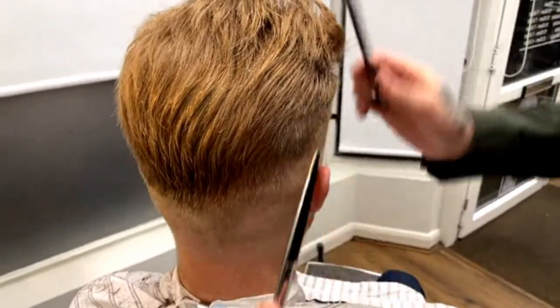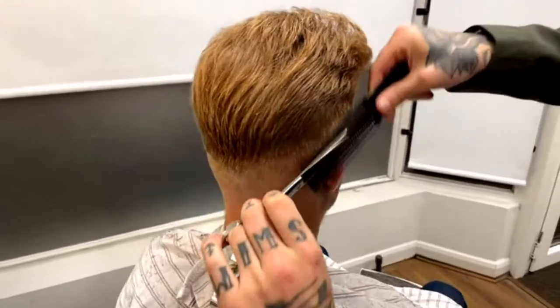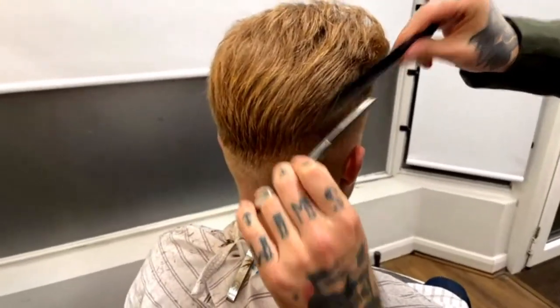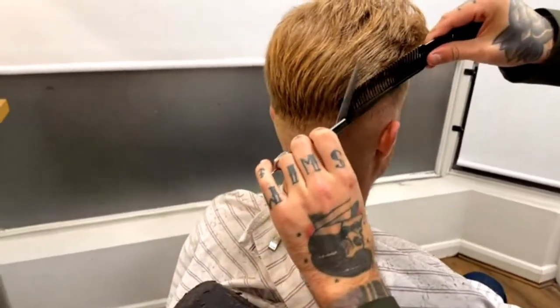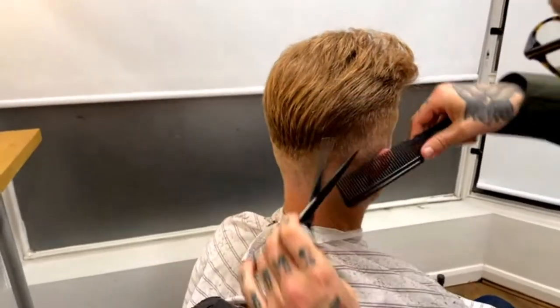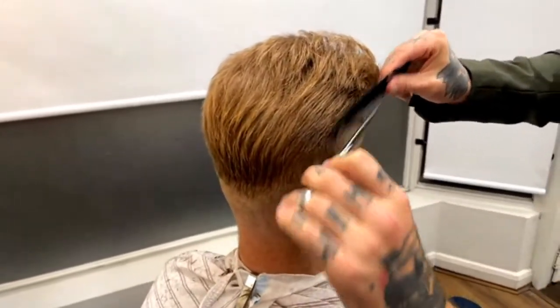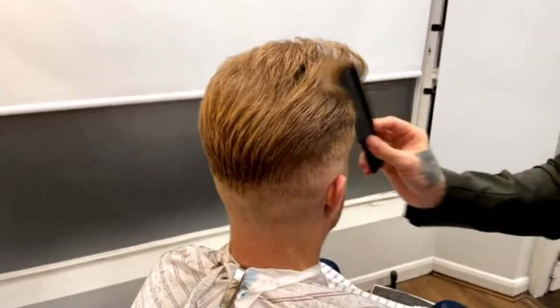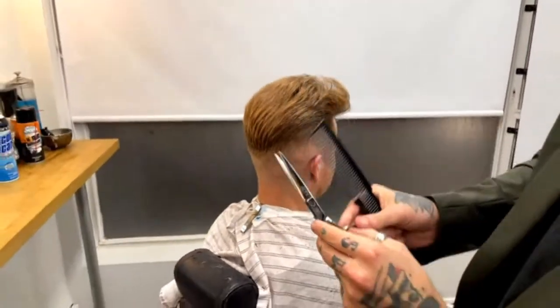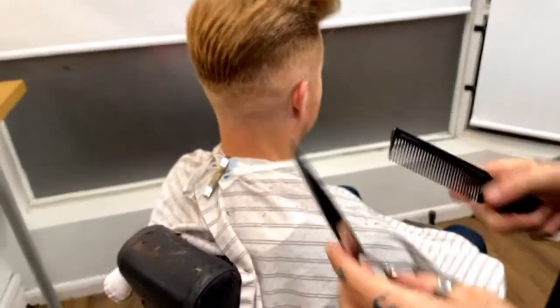But again, I'm just refining as I go, just softening that transition from my base to sides, from my base to the style. And of course, I'm using our Reuzel tonics.